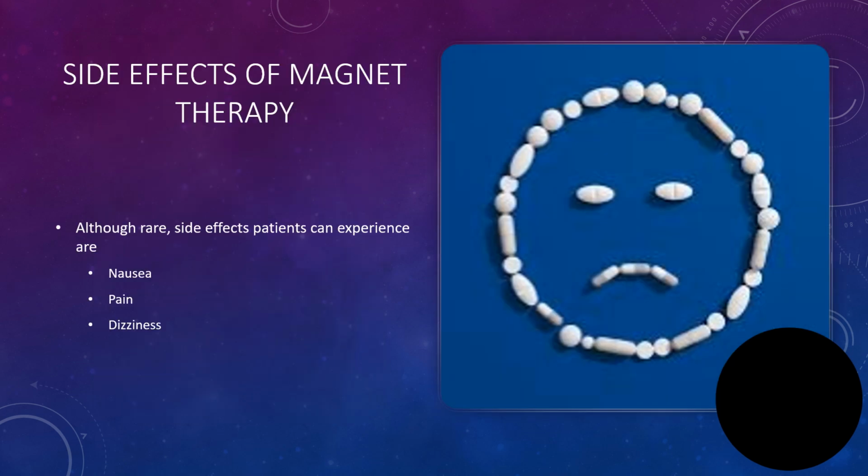Now, there are some side effects of magnet therapy. They are rare, but they can happen. Three of the most common are nausea, dizziness, and pain. Now, pain would more than likely be from something like a TENS unit. If you have the magnetic electrical current too high, that can cause you more pain.